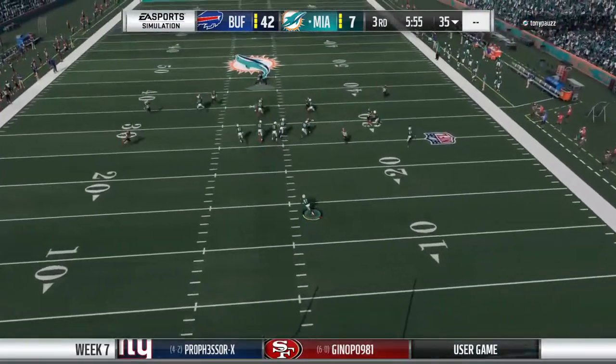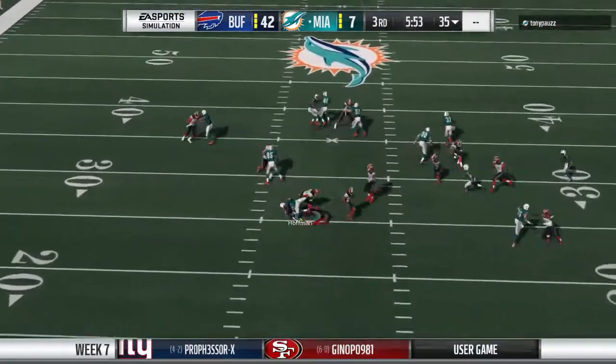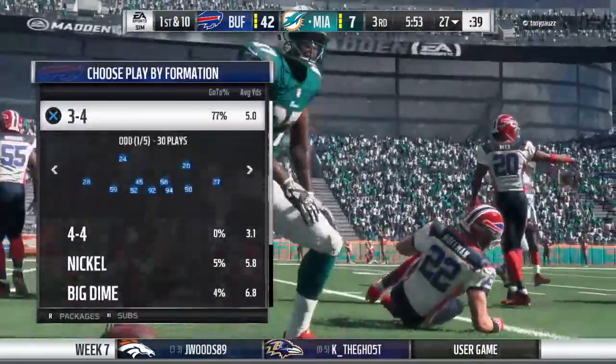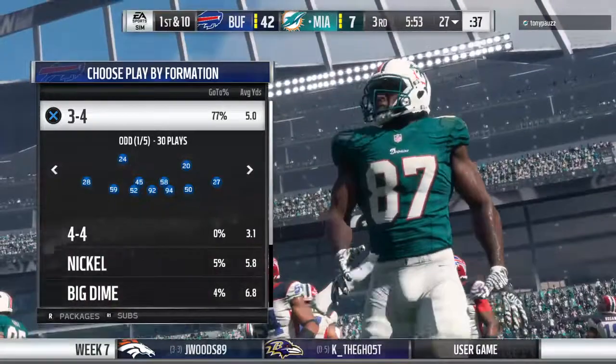This will be fielded at the 6. And he'll take this across the 25. A couple extra yards up to the 27-yard line.